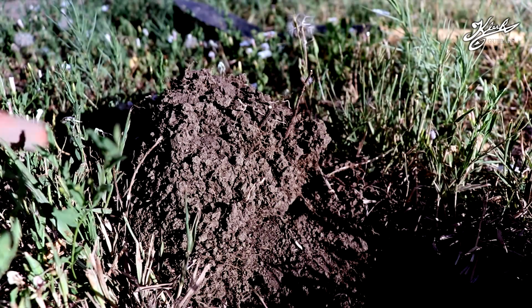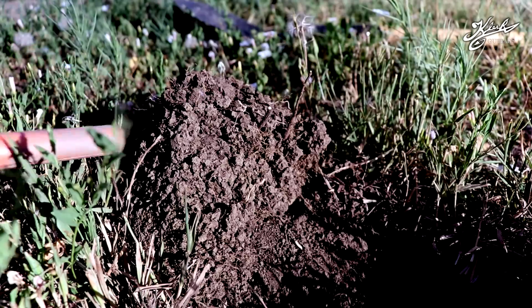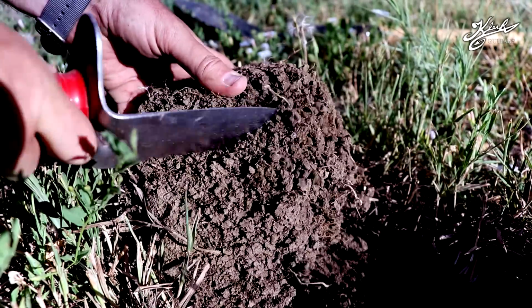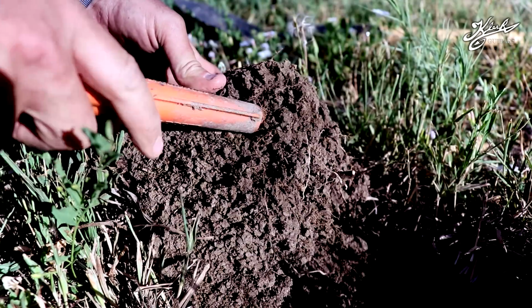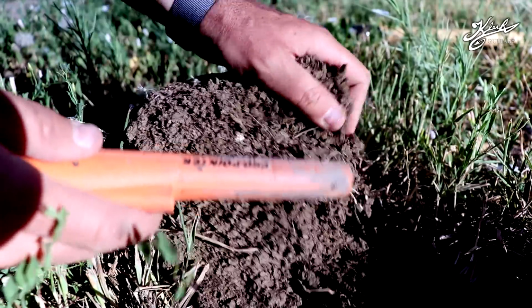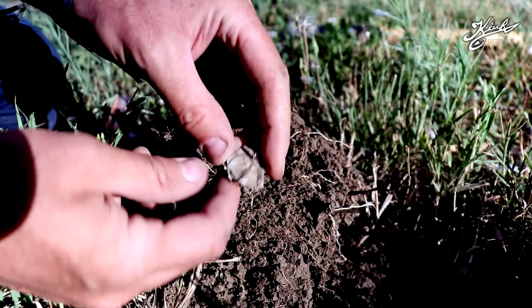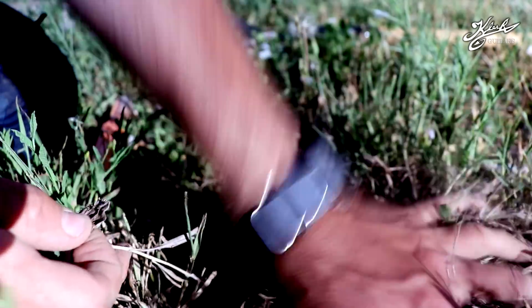All right, this one was ringing up pretty good, and it was pretty deep. It's right there in the plug. I had to start the camera just in case. I've been finding pull tabs and stuff in here. Found a big beer can pretty deep too, so it's a maybe. You never know. Oh, it's a piece of aluminum. Yeah, guys, I'm just about done here, I think.